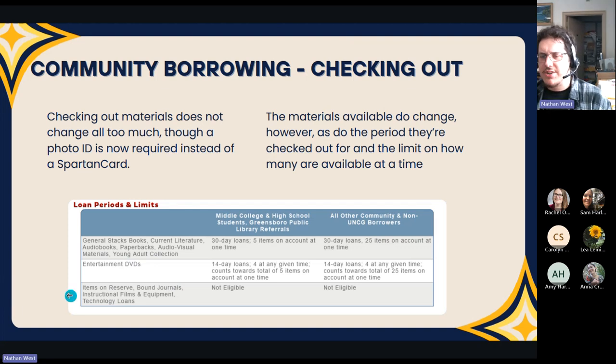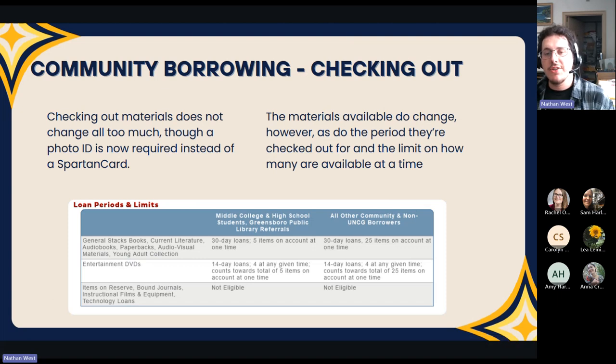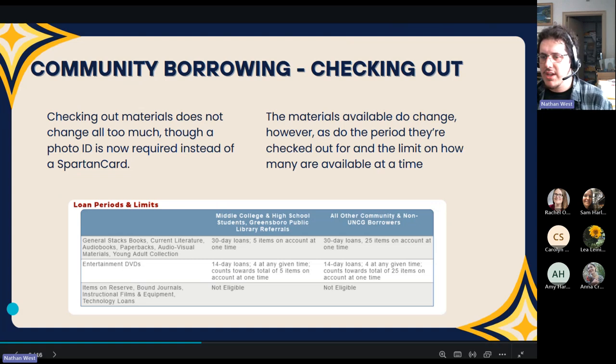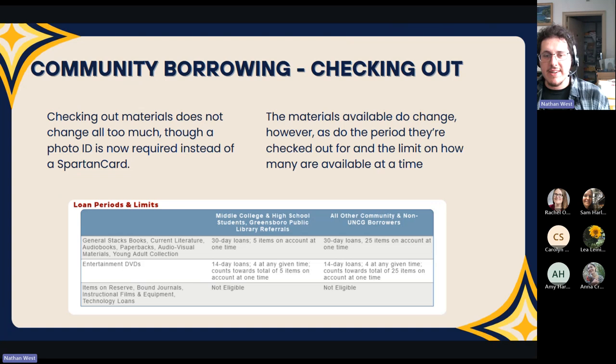It also points out what materials are not eligible for borrowing, which are items on reserve, which are materials earmarked for use by professors, usually for classes, bound journals, which are physical copies of research materials, which are spread out across the stacks, and also usually marked as in use or in building use only. So that will let you know. Instructional films and equipment, those are also earmarked for professors and classes and that kind of thing. And then technology checkouts, which are cameras, this headset, the webcam I'm recording this on, all that kind of thing, which are also meant for student use.